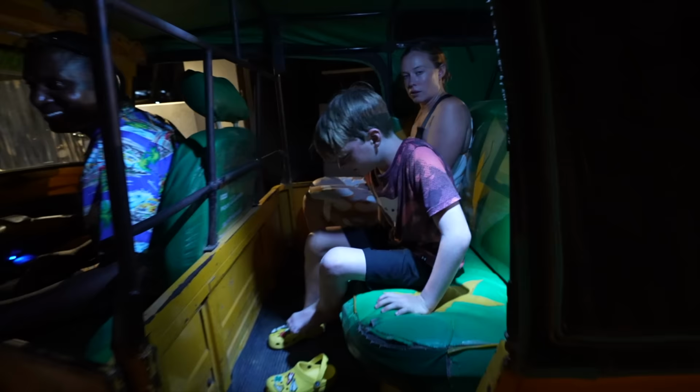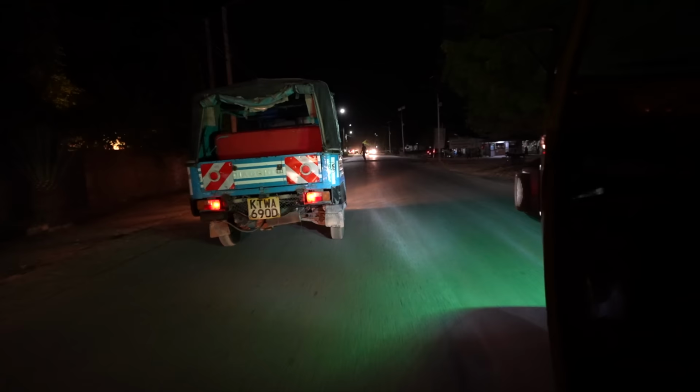Tuk-tuks are here, all aboard. Squish a little. Thank you so much.